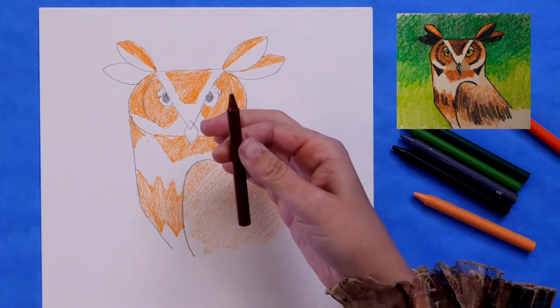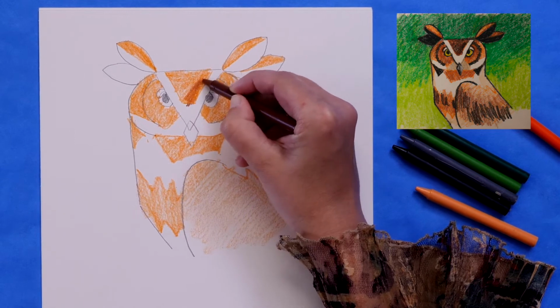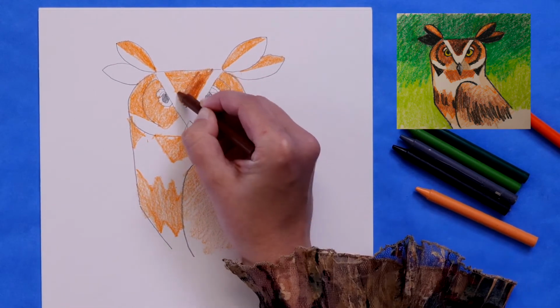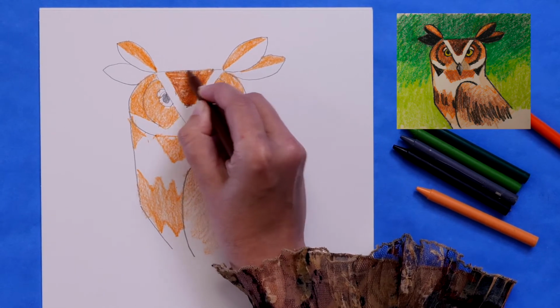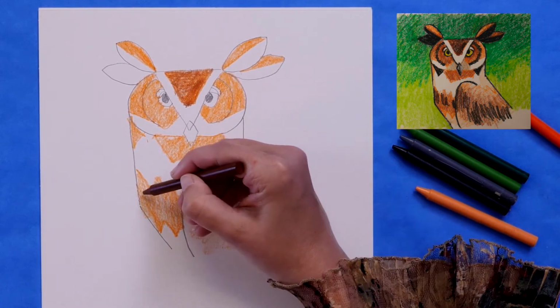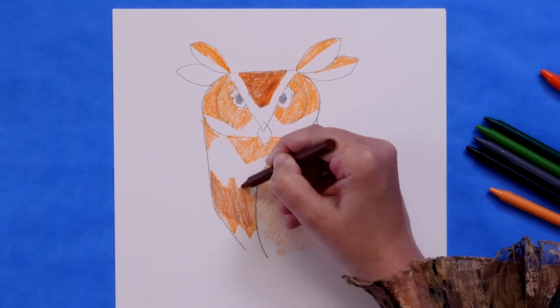Next, I'll go for a brown. So his forehead's going to be a little darker. So I'm just going to go over it with the brown. And this is blending the colors of the crayons and making a new color. A little bit on his chest.